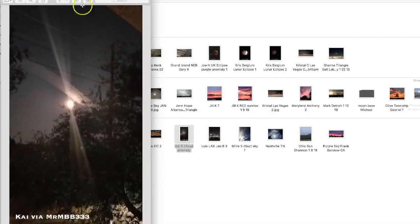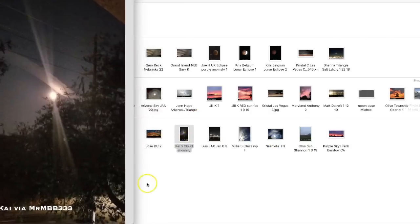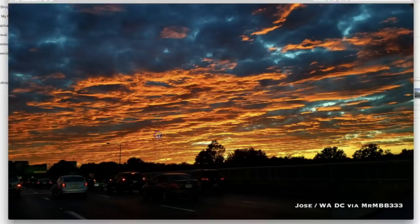Good observation, Luis. This next photograph was sent in by Kai, and it's of the moon in the night sky, and it's just kind of a massive cloud. There's nothing else in the sky except the moon and that huge trail in the sky, and it is exceptionally big. I've seen a lot of big ones here lately.